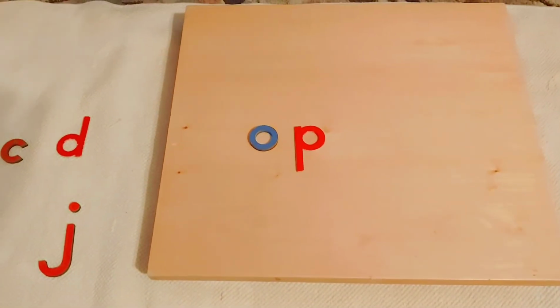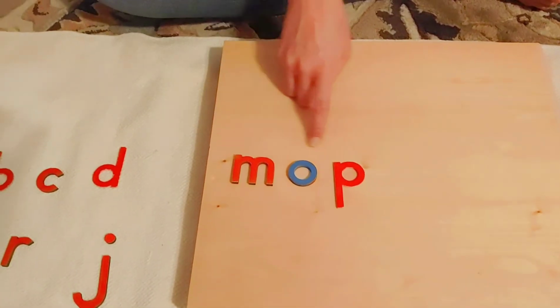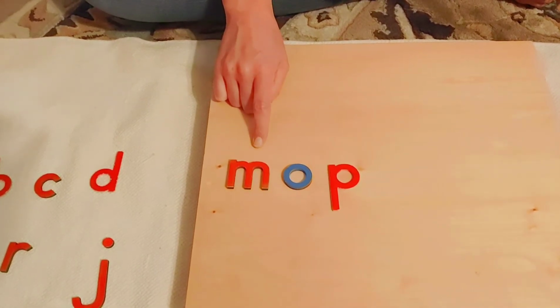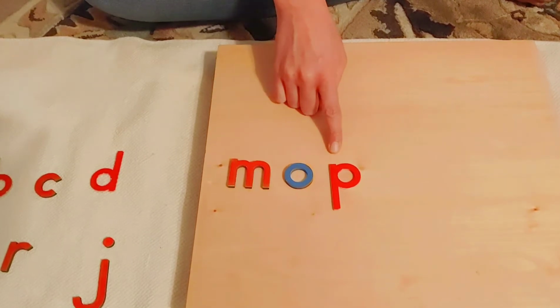Now I'm going to get tricky, tricky, tricky, and I'm going to take the first sound and hop away, and I'm going to replace it with a new sound. This word does not say hop anymore. We took the ha away and replaced it with a mmm. So let's see if we can read this together. Mmm, up, mop. Isn't it funny how you can do that with words?